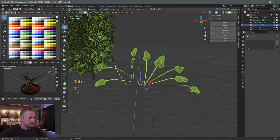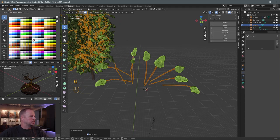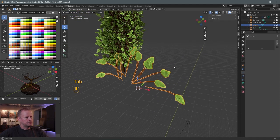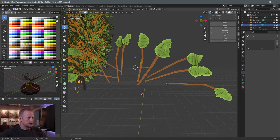Plus, it's the wrong color. But okay, let's do this anyway. They can't be green, so I'll make them brown of some sort. That looks a bit better, but super stupid. Why would a leaf grow right outside on that twig? Makes no sense at all.